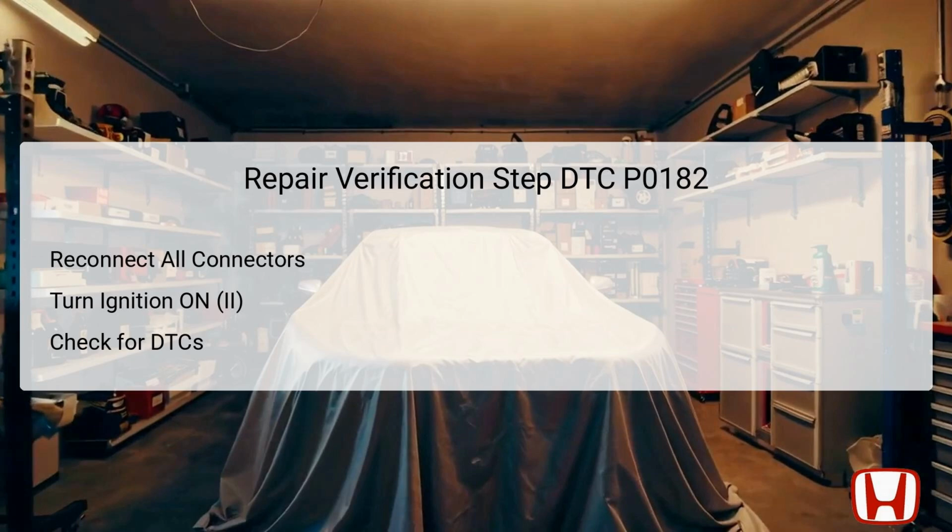Start by turning the ignition switch to LOCK (0), and reconnect all connectors that were previously disconnected. Following the reconnection, switch the ignition to the ON position. Utilize the HDS to reset the PCM, powertrain control module, and perform an idle learn procedure to recalibrate the engine's idle settings. Finally, check for any pending or confirmed DTCs. If DTC P0182 persists, it indicates that further inspection for poor connections or the possibility of a faulty PCM may be necessary at this point. Otherwise, successful verification signals the completion of repairs.